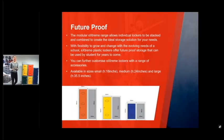Schools are built to last. The buildings themselves are built on strong foundations and they're designed to welcome new students year after year. So why should lockers be any different? The modular extreme range comes in 3 sizes, small, medium and large, and it's built to be adaptable. Each locker is an individual unit, and these units can be stacked and combined to create the perfect storage solution. What this means is if in a few years' time, the layout of lockers no longer works for you, they can be moved and different storage combinations can be created. With flexibility to grow and change with the evolving needs of a school, extreme plastic lockers offer future-proof storage that can be used by students for years to come.